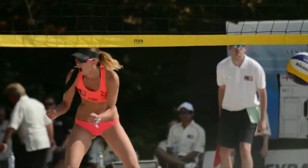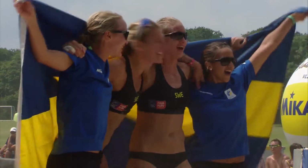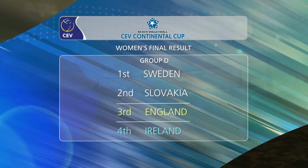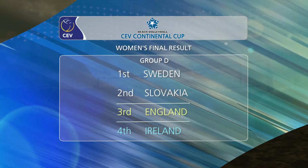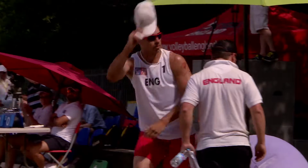England showed good form against some world-class opposition, but in the end they went down 2-1 in the losers bracket to an ecstatic Slovakia. That left Sweden to top the group ahead of the Slovakians, which means a direct entry into round 3 for both nations and a clash with the likes of Russia, the Czech Republic, Germany and the Netherlands. Ireland are eliminated in round 1, but England's third place means they have another shot at Rio via round 2 later this year. Now though, it's the turn of the men.